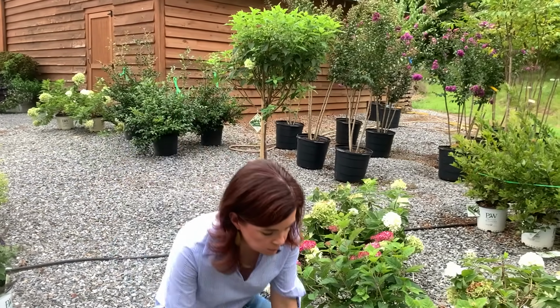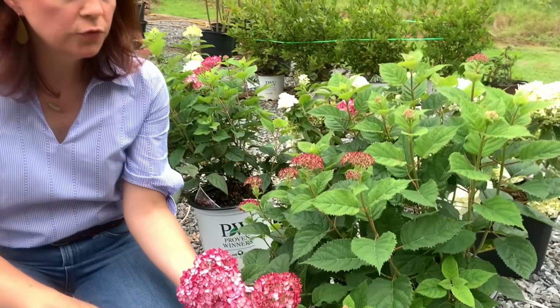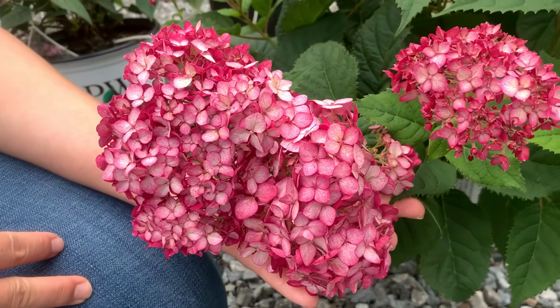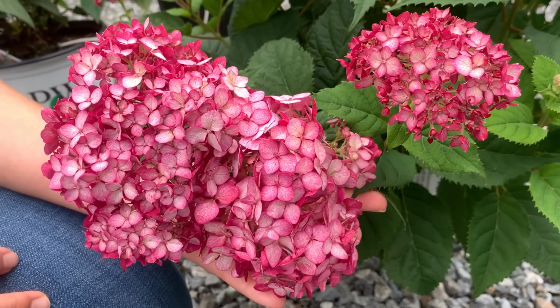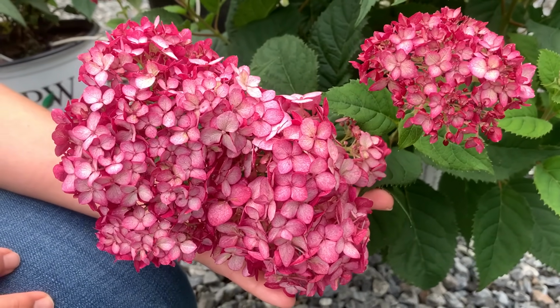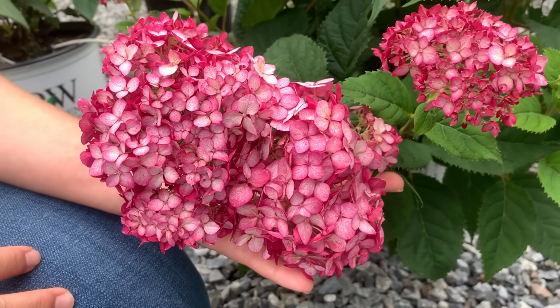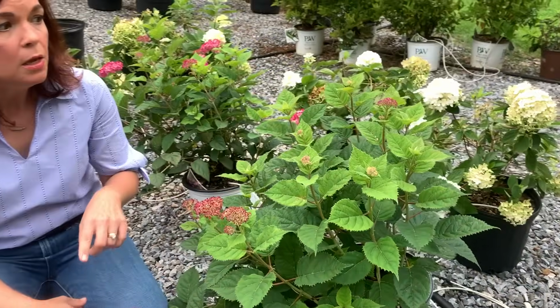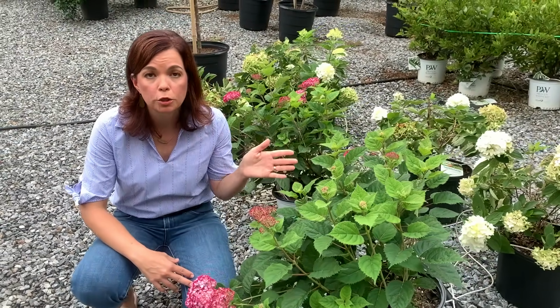Look at this beautiful bloom on that. So this is what you call a color-specific bloom, meaning that your soil pH does not affect the color. It will be this color regardless of your soil. Ruby typically is an earlier bloomer, but after it bloomed early summer, we trimmed them up and we got a second flush of blooms on them.